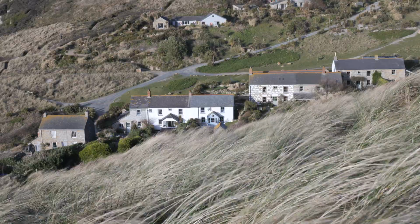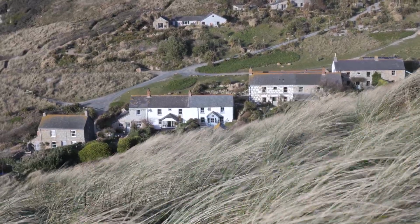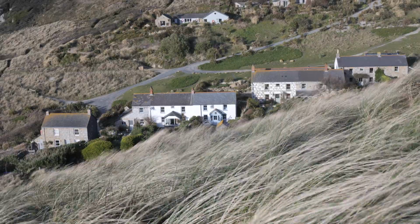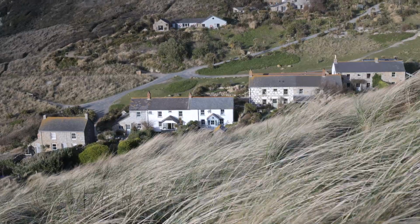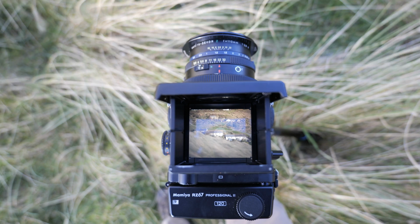So I'm going to capture this scene here. I really like it. It reminds me of a painting. I can't remember the artist. I think it might have been John Piper. I'm not 100% sure. It reminds me of that, with the buildings there, with the long grasses in the foreground, with a long exposure of all that movement in the grass. I think it might look quite nice. So I'm going to grab the shot here and then carry on down towards the beach.